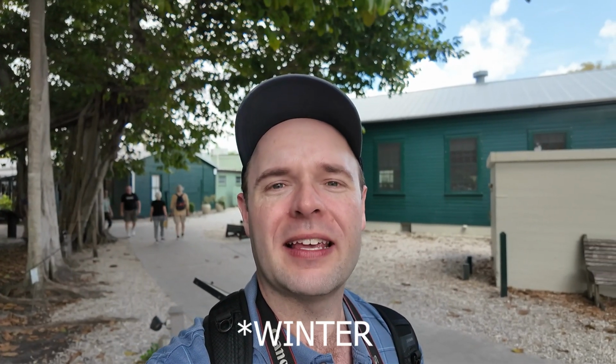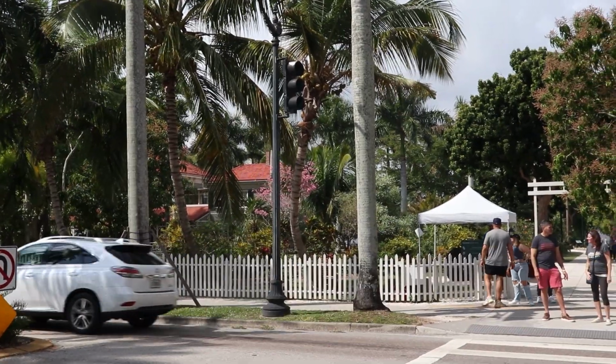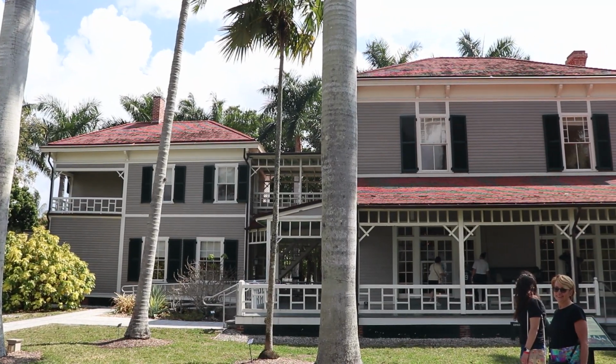And we've made it over to the Edison and Ford Estates. This is just a little bit to the west of downtown Fort Myers, and this is where Thomas Alva Edison and Henry Ford had summer homes, because it was a great way to escape the colder weather of the northern part of the United States. Welcome to the Edison and Ford Winter Estates.